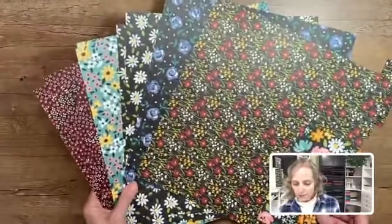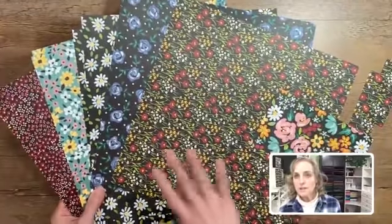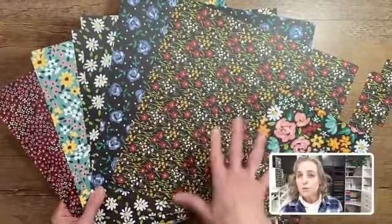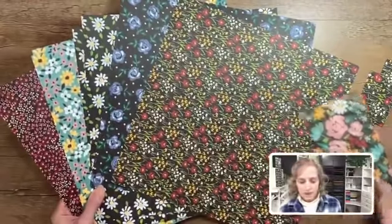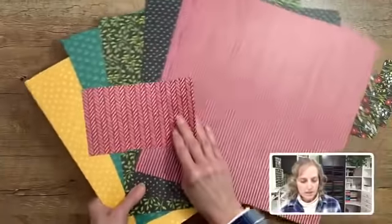Very, very fun, pretty floral designs. Here's the 6th one. So you get, in this, 2 full 12 by 12 sheets, double-sided designs. Here's the other side of those, and that one here.